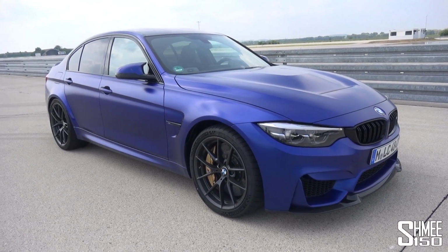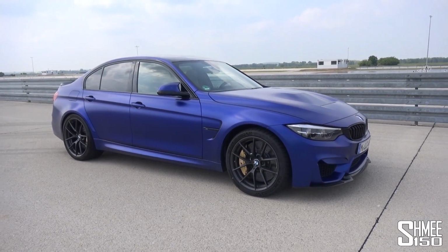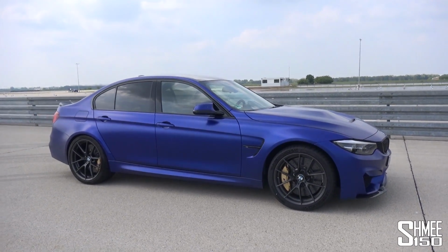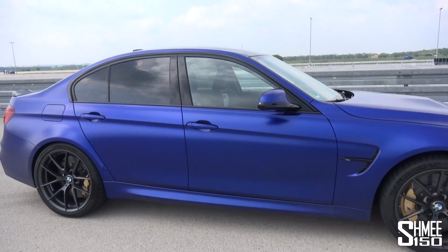particularly wonderful. The tyres are super sticky, the standard Sport Cup 2s that it comes with, as opposed to the less sticky tyres you'd have on other models. But you've still got to move a car that weighs 1,585 kilos, just under 1.6 tons. It might be a touch lighter than the previous or regular M3 models.